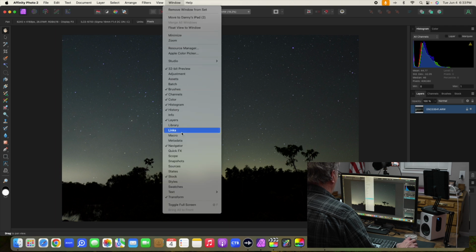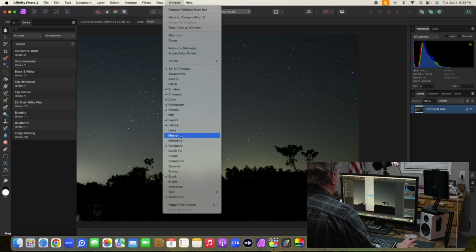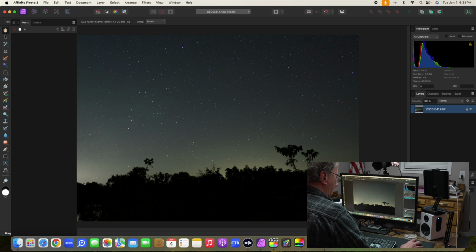I'm going to open 2 windows. I'm going to open the library window, where I save all of my macros, and then I'm going to come into the windows and I'm going to open the macro window. When you hit the red button, you start recording. Now, this isn't a time recording, this is a steps recording, and it starts recording each step that I take to process this raw image.